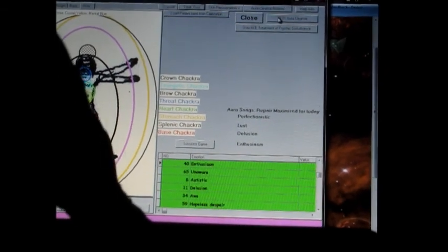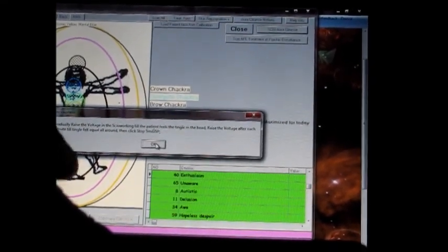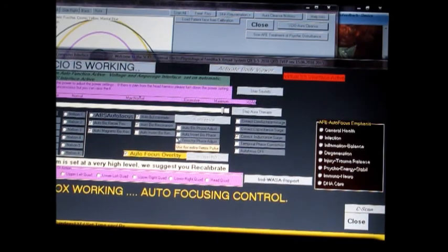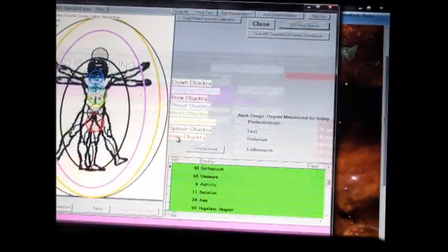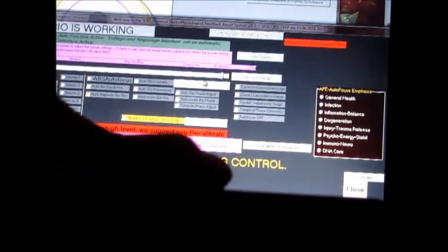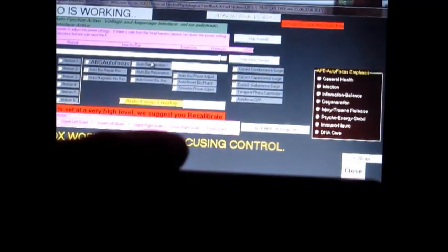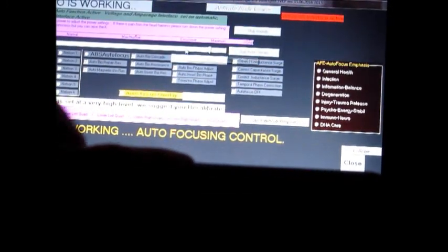Let's try this aura cleanse. Okay, you can see that it says we're set and we have high. How do we set this lower?